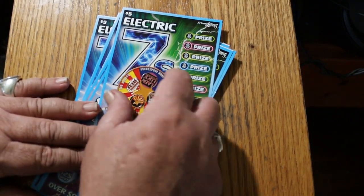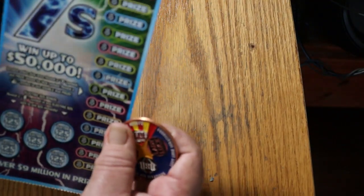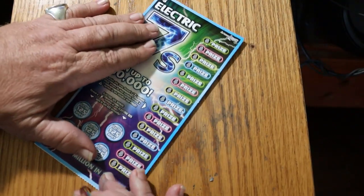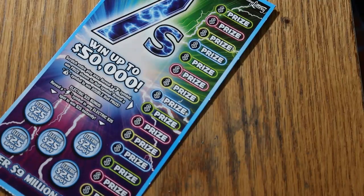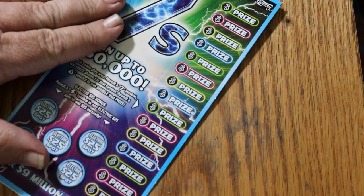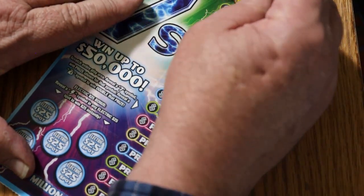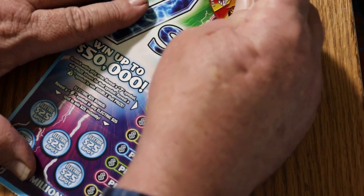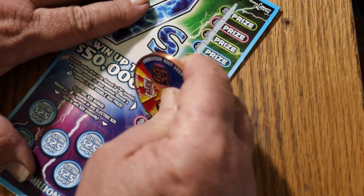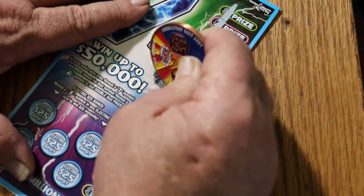That said, we are going to start right now, because we have a ways to go. I do this at a slight angle, because the ticket is weird, and it's just more efficient to scratch it this way. It's long, and that's the way I can do it all in one solid.